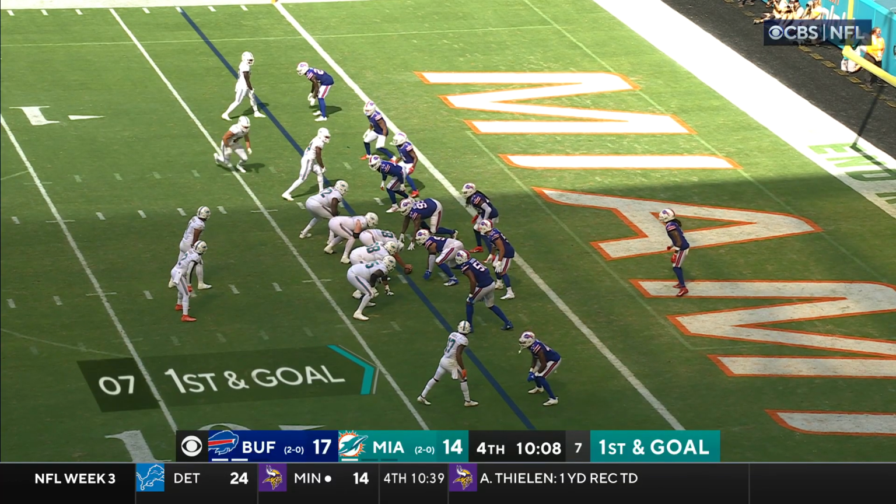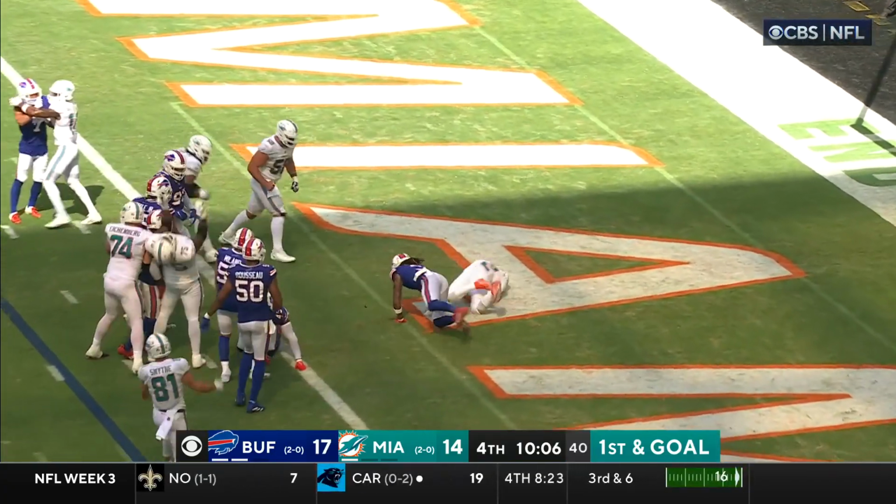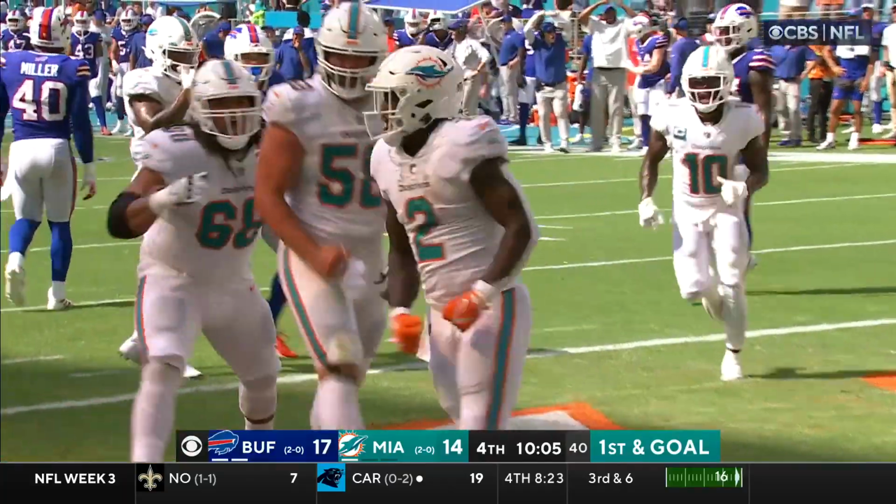And goal at the 2. Smythe. Edmonds knifing in there. Miami's got the lead. Touchdown.